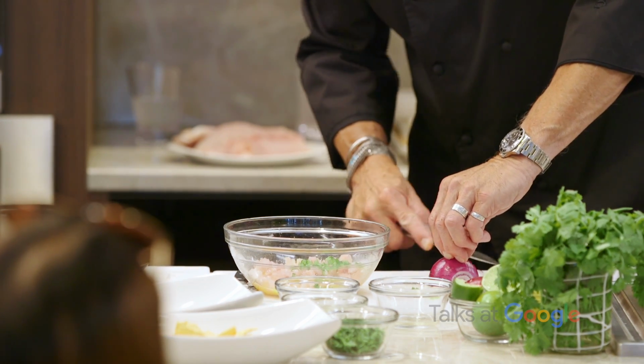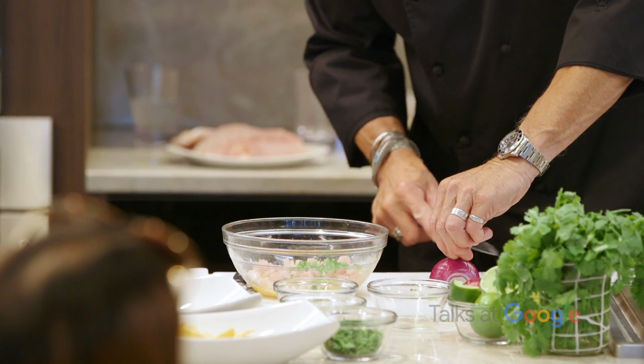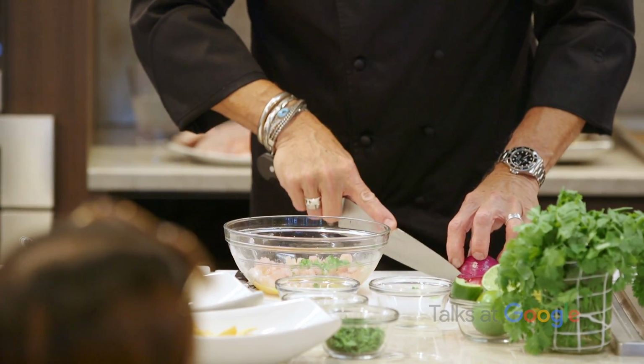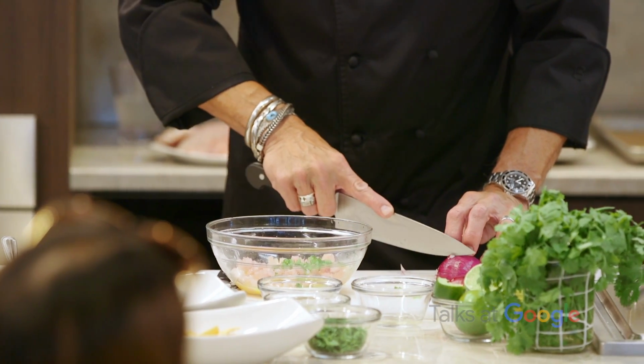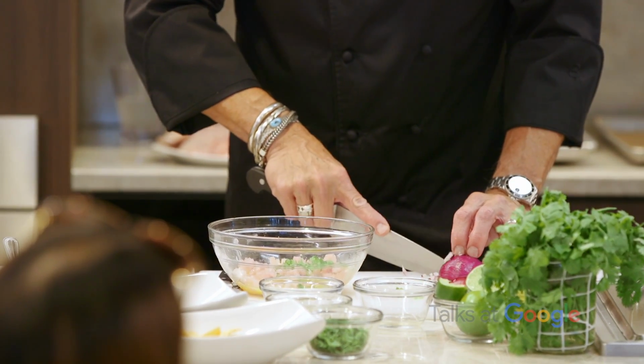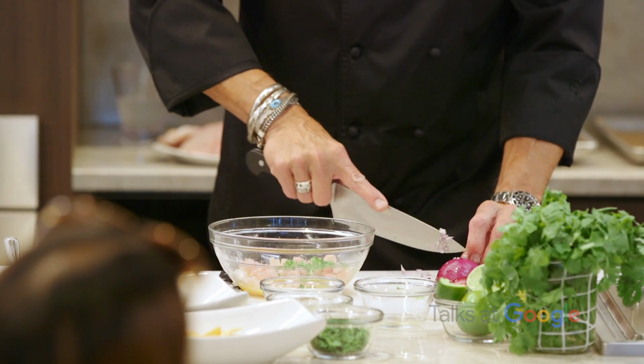I think one thing that's important whenever you cook is you have sharp knives. Because if your knives are sharp, it's a lot easier. People always tend to think that if they're sharp, they're going to end up cutting themselves. But really, you'll end up cutting yourself more if they're not sharp. And Dee Dee has really sharp knives, Chef Dee Dee.